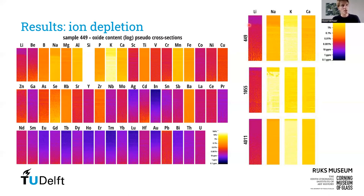We can see the depletion of lithium, sodium, and potassium in the top layer of the glass for sample 449 and for sample 4011. Similarly, lithium and sodium are depleted from the top layer of sample 1055. But surprisingly, no potassium depletion was observed for sample 1055. So this may give us information on the potential presence of ions present on the surface of the glass.